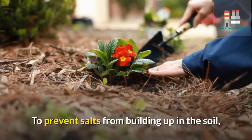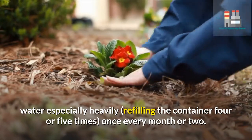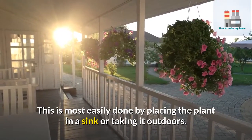To prevent salts from building up in the soil, water especially heavily, refilling the container 4 or 5 times, once every month or 2. This is most easily done by placing the plant in a sink or taking it outdoors.